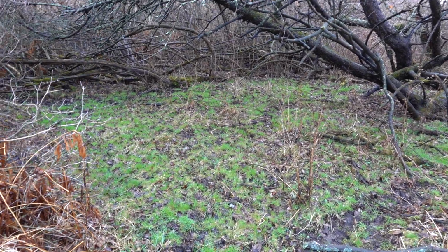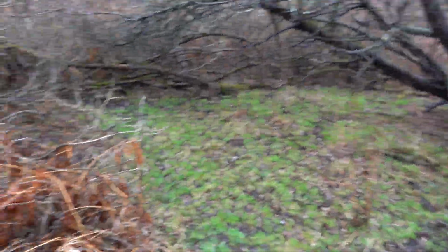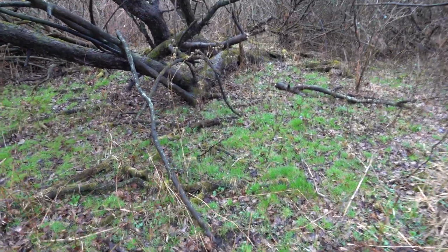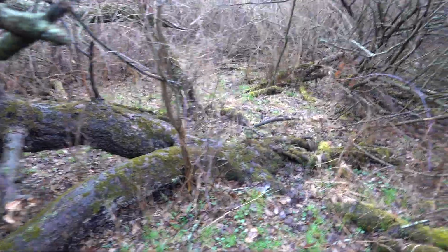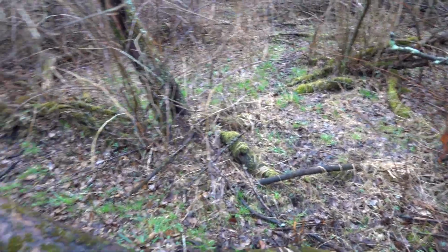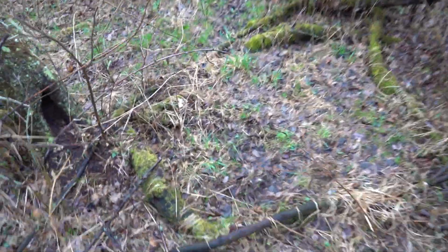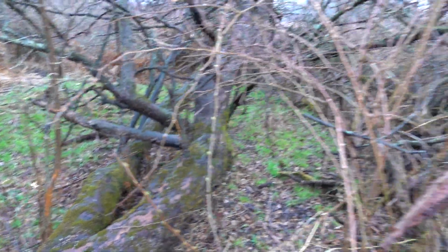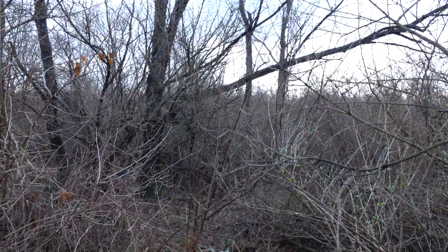Alright, so I got to the other end of the island. This looks like an apple tree to me, don't it? There's heavy trail coming in this way, heavy trail that I just came in on. I mean, there's tons of tracks in here. You can tell they were in here a lot. Might be a bed there. Looks like there's a little bit of rubbing going on in here. Nothing super huge. I don't know if that's rubbing or chewing, but the mother beds were over here on the other side.